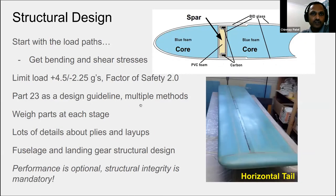Moving on to structural design. Structural design was actually one of the hard things for me based on my educational background. The idea is that you start from the aerodynamic and other loads, and then you think how the loads flow through the structure, and that gets you the bending and shear stresses so you can select the materials. Easier said than done. My airplane is designed with about plus 4.5 and minus 2.25 G's capability with a factor of safety of 2 because of the composite construction.